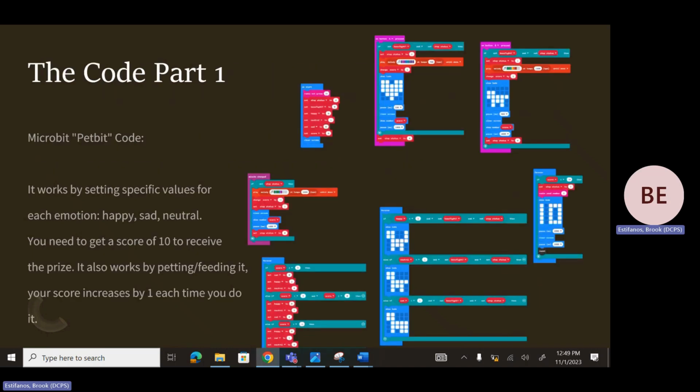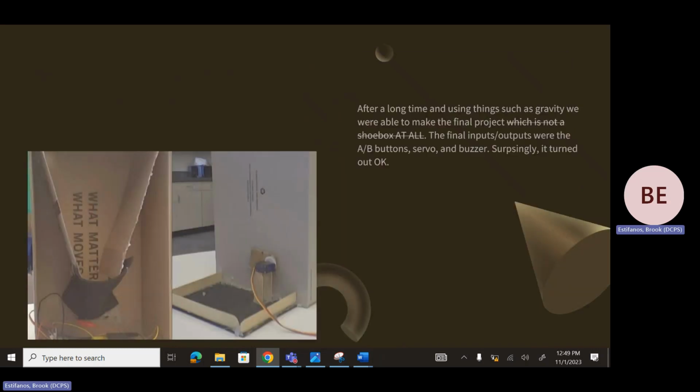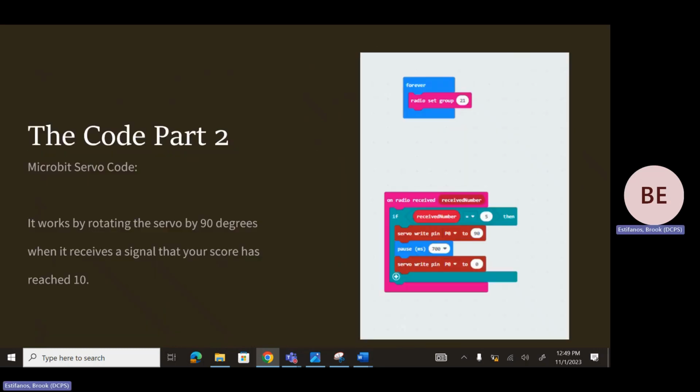The code works by setting specific values for each emotion. You need to get a score of 10 to receive the prize, and you get more points by petting it or feeding it. The servo code works by, when it receives a signal from the PetBit microbit, it will rotate 9 degrees.